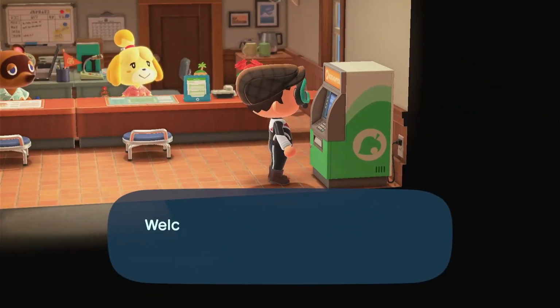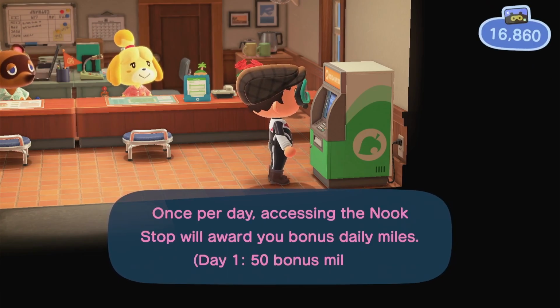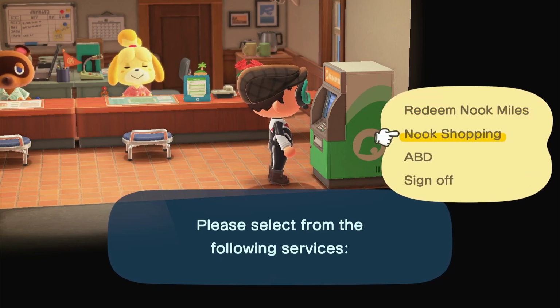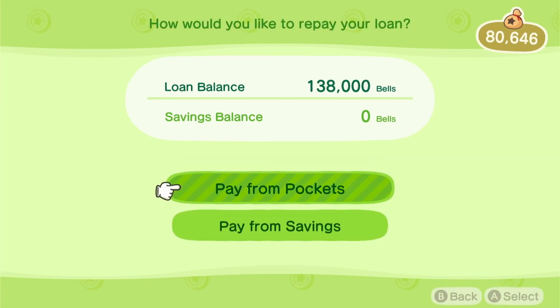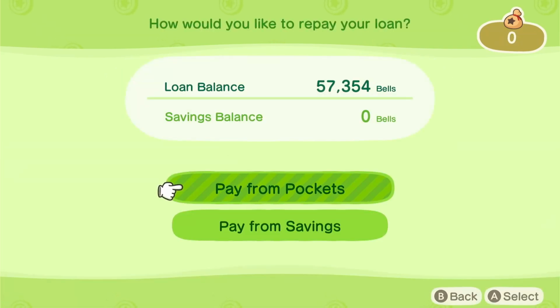Cool. So let's see how much the damage is on this loan. $138,000. Okay, pay from pockets. Full amount. 57,000 to go, not bad.